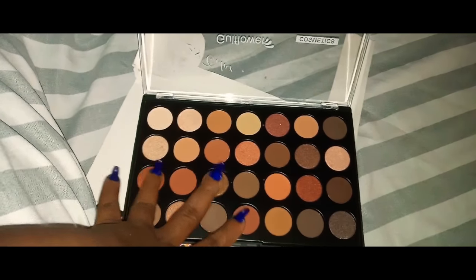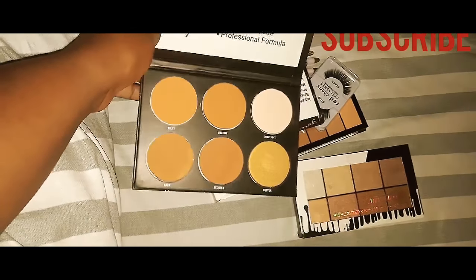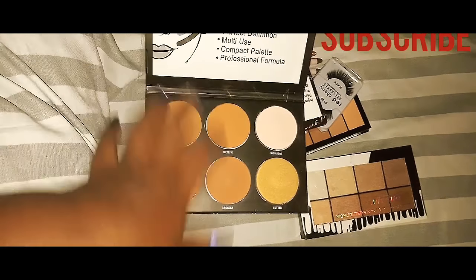So this is all contour palette. It's highly pigmented. So we have ebony, highlight, bronzer. That's how pigmented it is. It's so nice. And then it stays. Use it as a powder too. It's multi-purpose. That's the highlight. So it's beautiful.